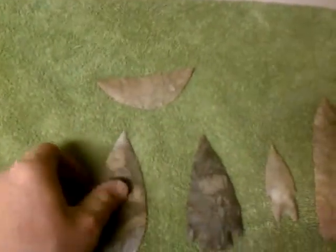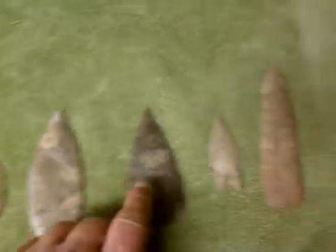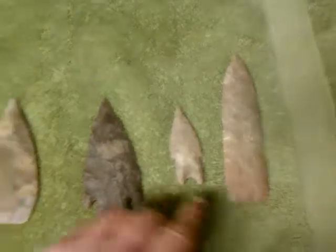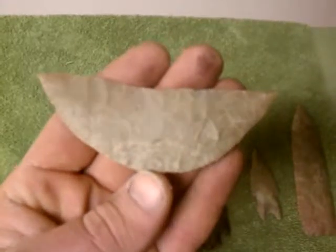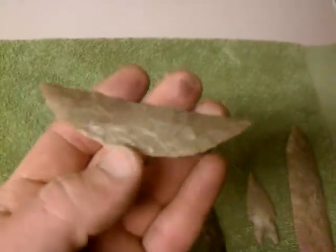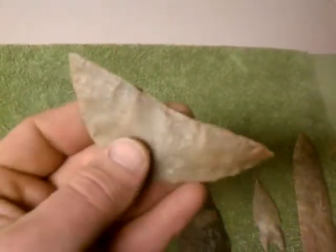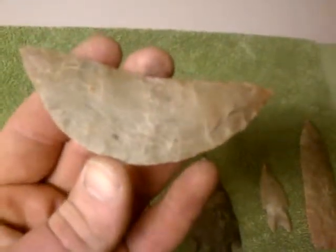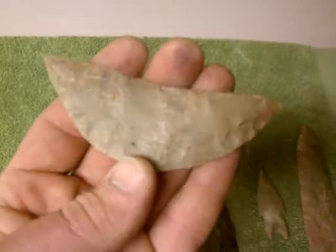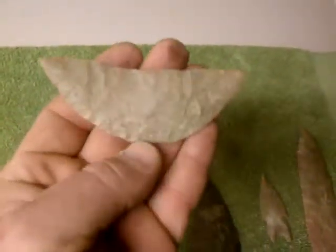So I don't know. And then this came out of the same campsite as this. Actually, these four all came out of the same campsite, and this came out south of San Antonio. But this was actually in the caliche, about 16 inches down in the caliche. I was just cleaning out my hole, and I had no idea that I was actually going to find anything in that caliche, and this actually just popped out. So it's a really cool piece. I've never seen a piece like this before come out of Texas.